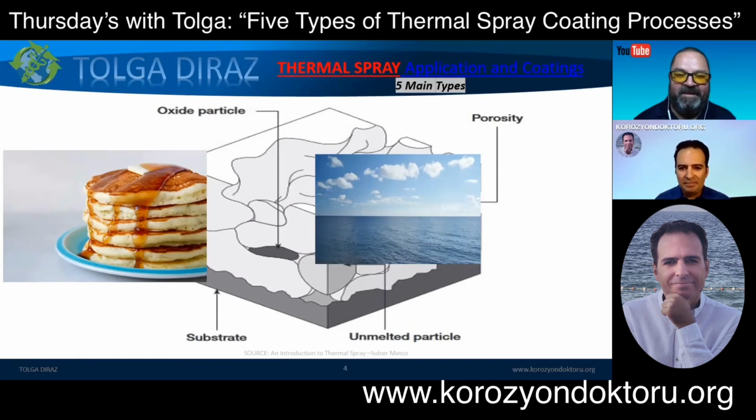The thermal spray, in general, makes a similarity between the pancake and the substrate and this surface and the coating, because as you can see, we will go through this in a bit. This is because of the melting process, which we will be talking about in the different technologies later in this episode. This coating is formed by layers, or we call them splats, and this is like a pancake. There are some unmelted materials or melted materials, but this is not a pure paint or coating. Thermal spray is much more complex than a paint or a coating, as we all know.